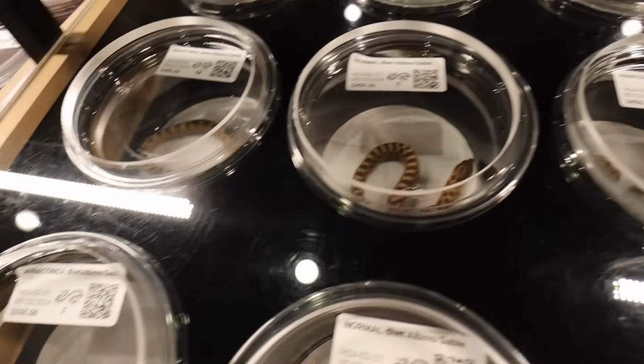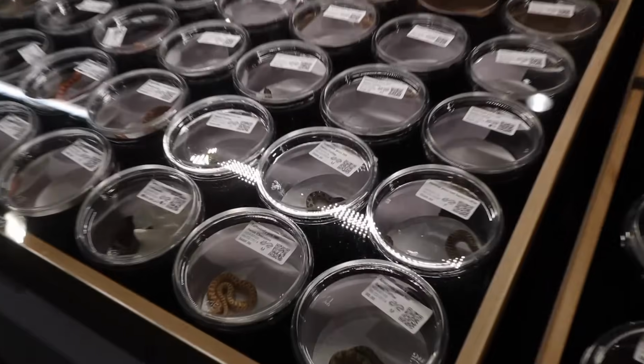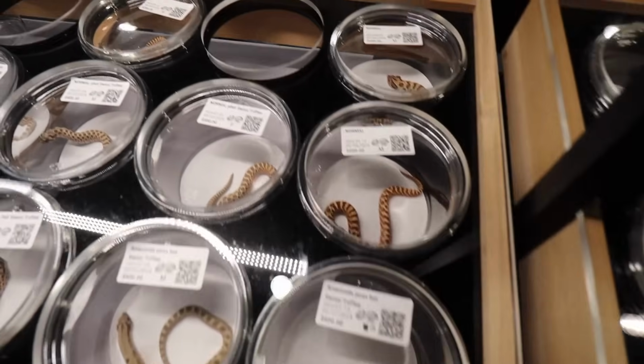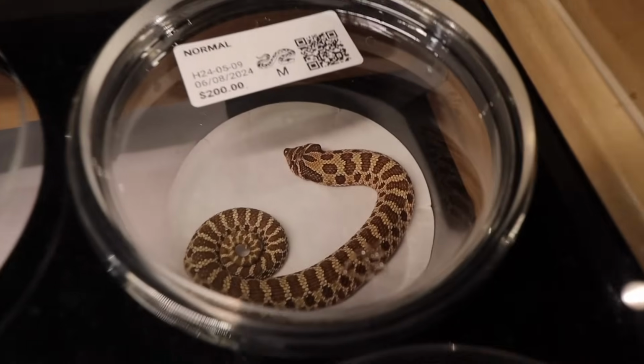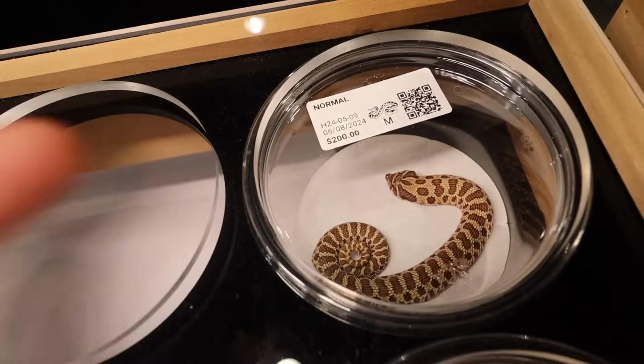Yeah, these are amazing. Check out the display, you guys. A nice acrylic sheet going right over them. Got the nice light. Looks so incredible at this table. And you got some really awesome little hog noses. Look at this guy, it's kind of flattened out. That is so cool. And that is a normal hog nose.